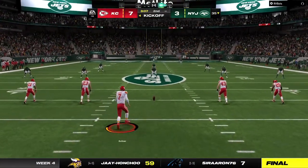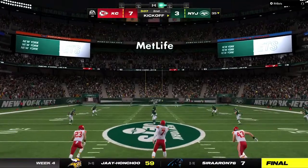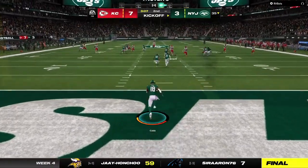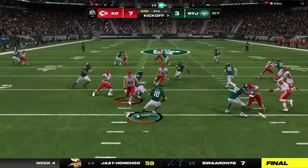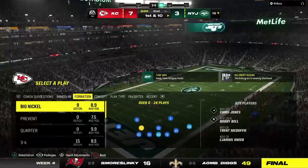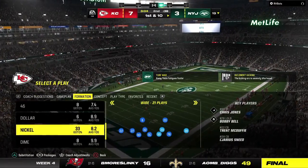Now after the touchdown, here's Butker on to kick it away. Here comes the return from the very back of the end zone. And only able to get this to the 19, so probably should have opted for the touchback.